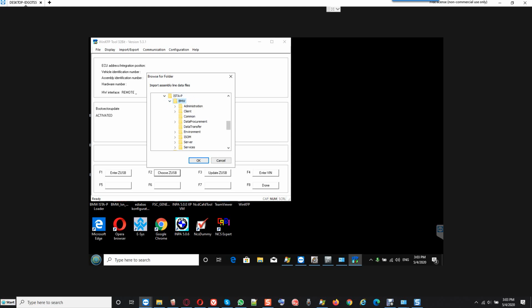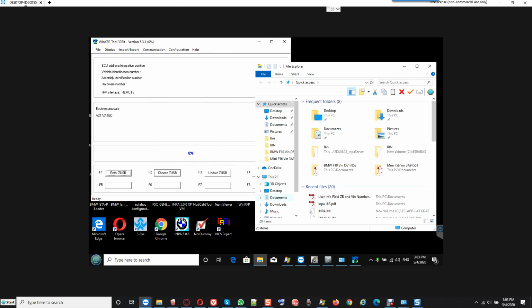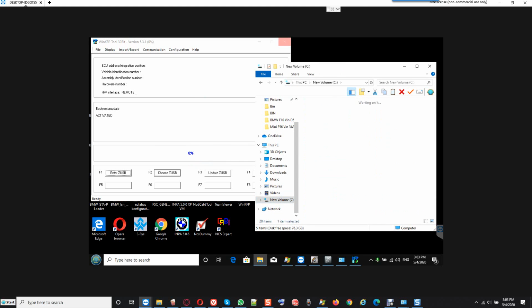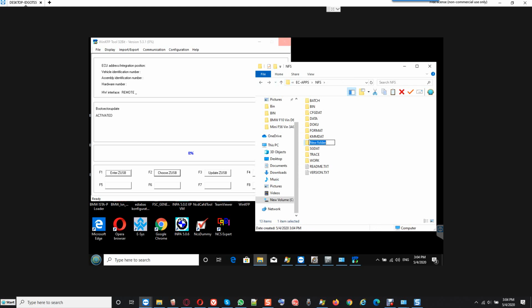Go here to the BMW folder, web service data, the ECU data. Gonna find the E60, and this is the data, and this is the assembly data. We're gonna update this. Let us go here in the ECF folder in the NFS. That's gonna be deposit. That's gonna be loaded up. Let me copy these. All right, there they are loading up.